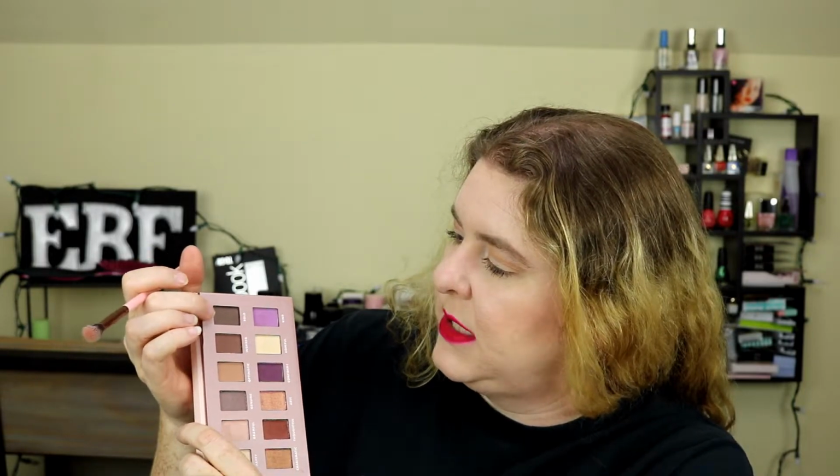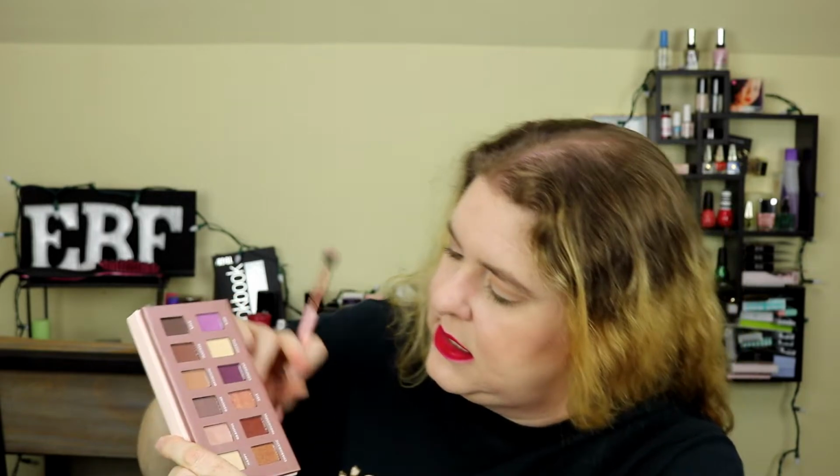Like I have not used yet this shade here, which is like a gray silver shade, and it's called Genuine. I've not used that. I have not used Bold, which is a darker gray. I have not used Charismatic yet, but I'm thinking about using that today. And I think I've used the rest of these shades, at least dipped into them. I'm pretty sure I have. It looks like I have at least.